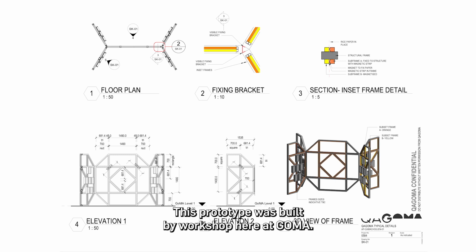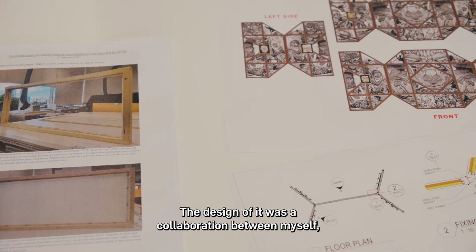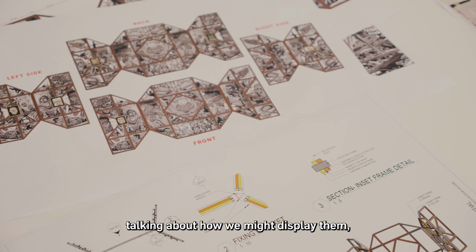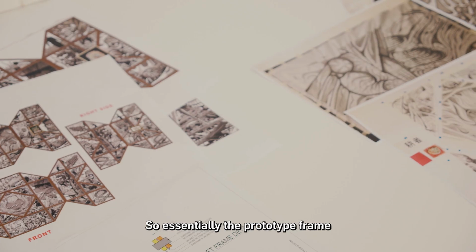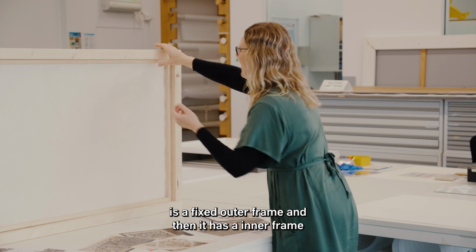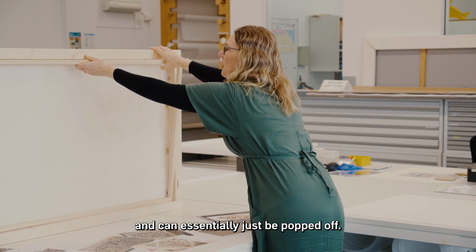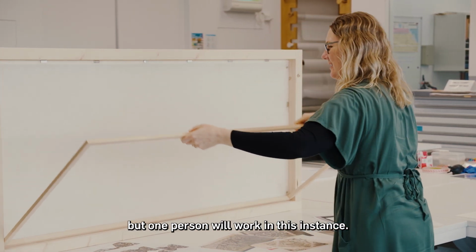This prototype was built by a workshop here at GOMA. The design of it was a collaboration between myself, one of our exhibition designers, and the artists. So there was a lot of email talking about how we might display them, how the artists have previously displayed similar works. So essentially the prototype frame is a fixed outer frame, and then it has an inner frame that is held in place by magnets and can essentially just be popped off. It's better with 2 people, but 1 person will work in this instance.